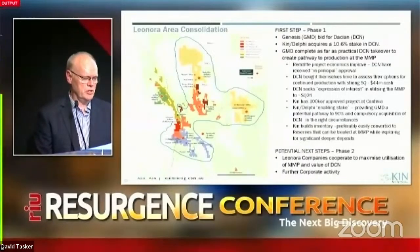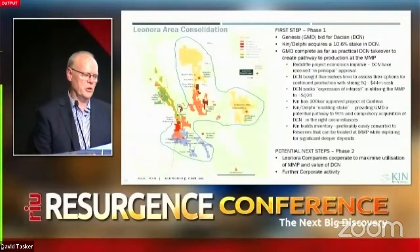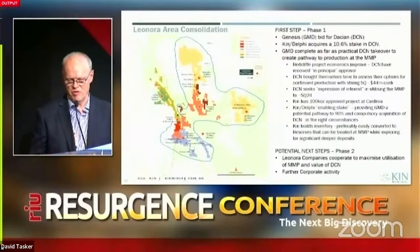Leonora area consolidation. So I mentioned that Kin has significant ground holdings both in the Leonora side and the Keith-Kilkenny Shear Zone side adjacent to the Dacian owned projects. Dacian are under takeover offer from Genesis. Genesis were at 76.1% last time I read their significant shareholder statement. Kin's acquired 10.5% through ourselves and our major shareholder, Delphi.